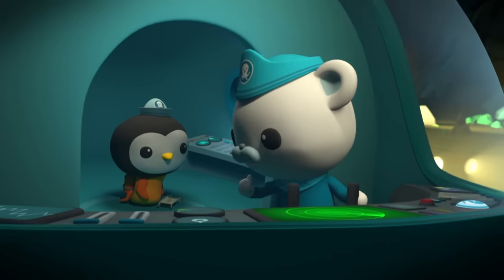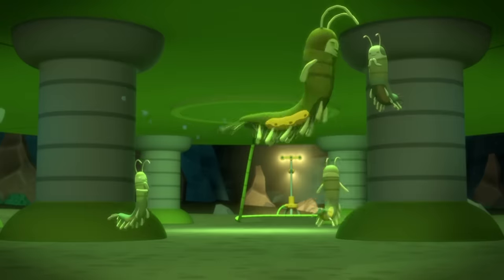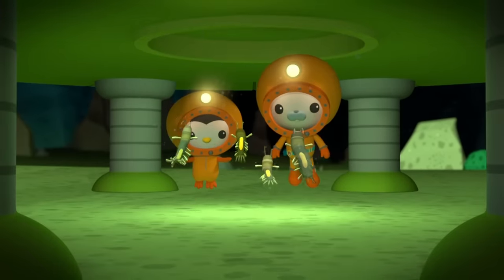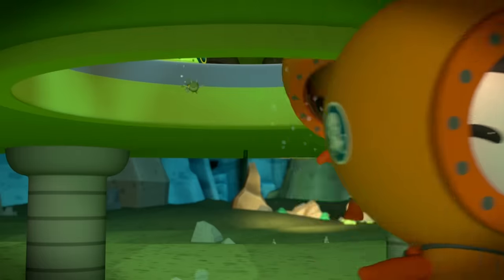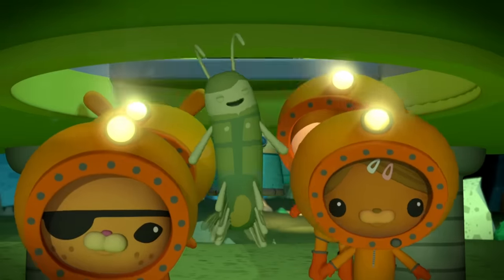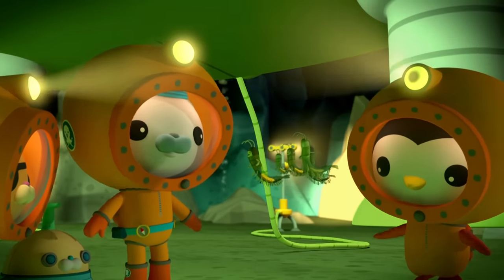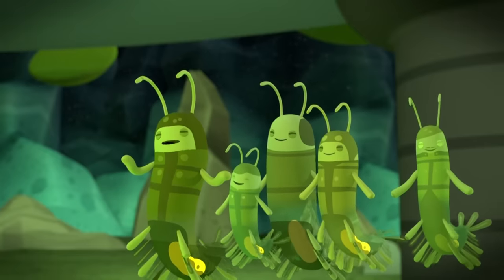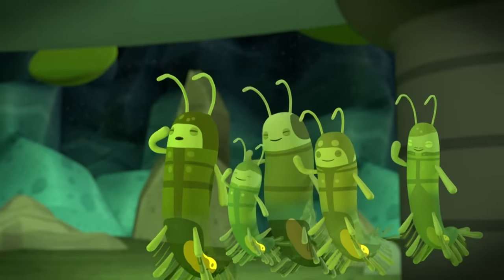All right, Peso, let's get Jimmy into the Octolab for his treatment. Well, Doc, how's my boy Jimmy? He's as good as new. I feel great, fellas. Jimmy! Thanks for all your help, Captain Barnacles. Glad to help a fellow captain. Well then, looks like it's time for us to head back up where we belong. Plumber worms away!